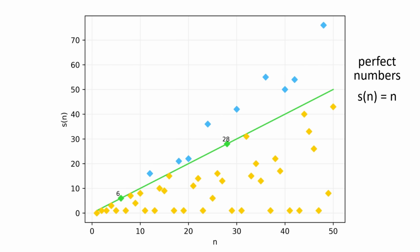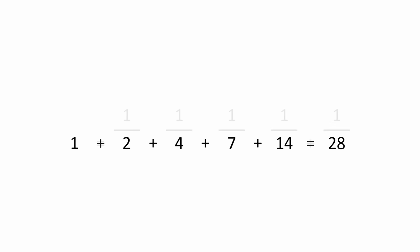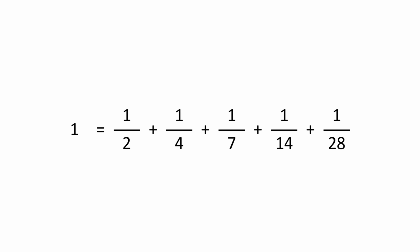One reason for their popularity is mathematical beauty. Since numbers are composed of their factors, perfect numbers equal the sum of their parts. Additionally, the sum of the reciprocals of proper divisors always equals exactly 1, which makes them feel perfectly complete, hence the name. Another reason for their popularity is their mysterious and unsolved nature.